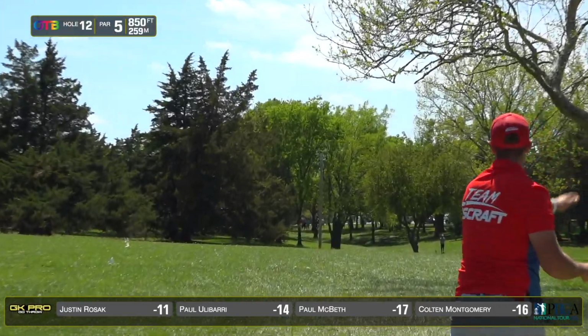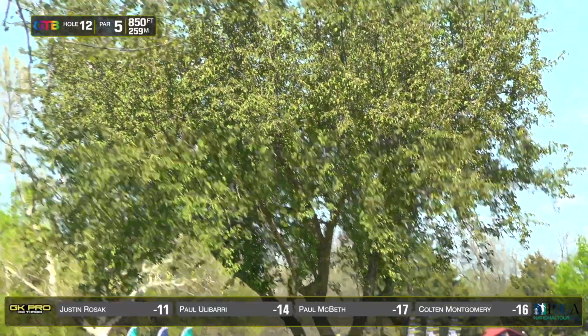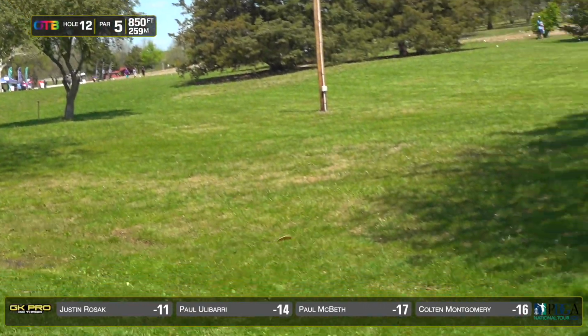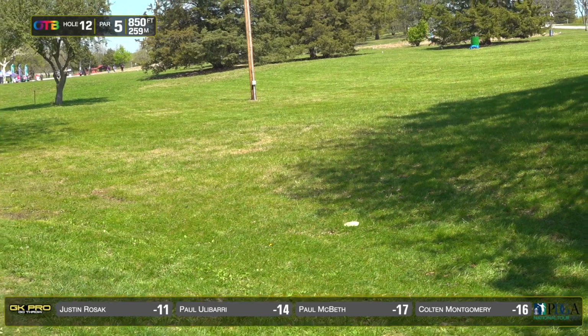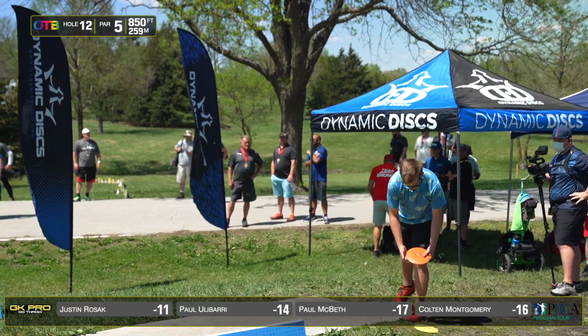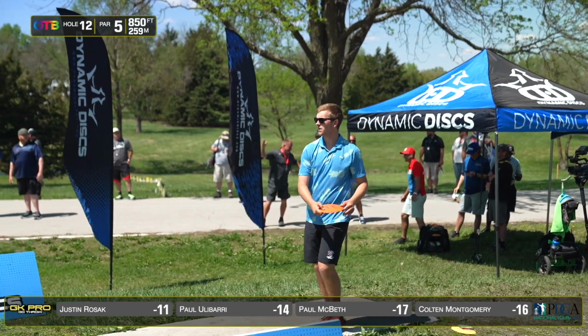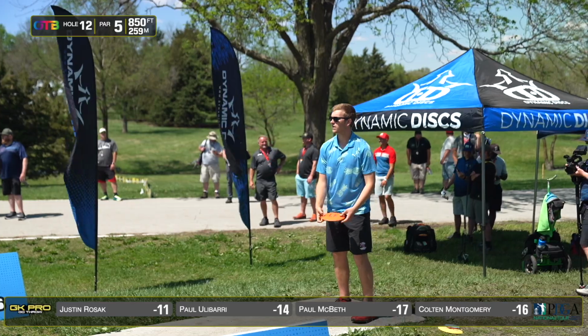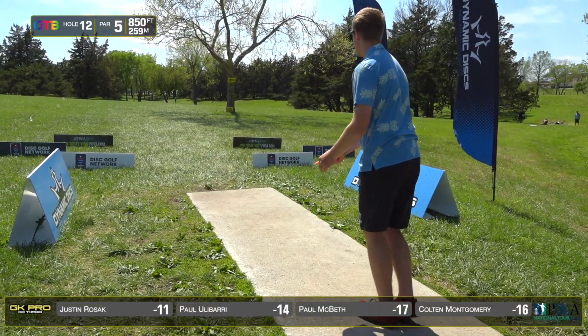Paul going higher than what you'll see most people go for. Over the tree. Fighting through. Wow. That was really good. That is creative line from Paul. You don't see many people try to go over that tree in the fairway. A lot of people kind of flexing it right around it, which takes distance off for sure.